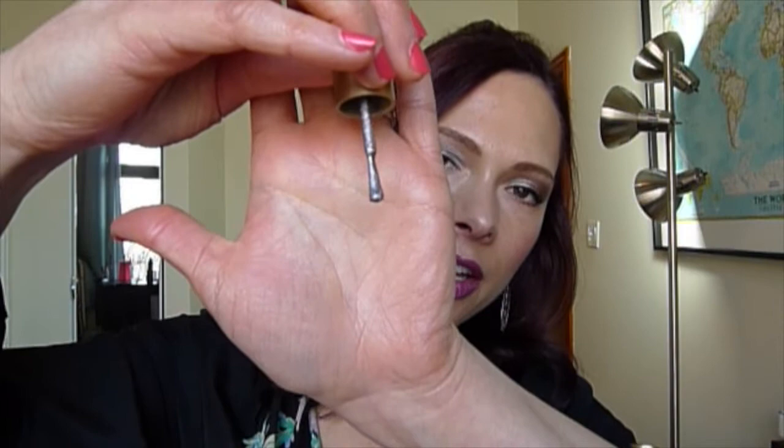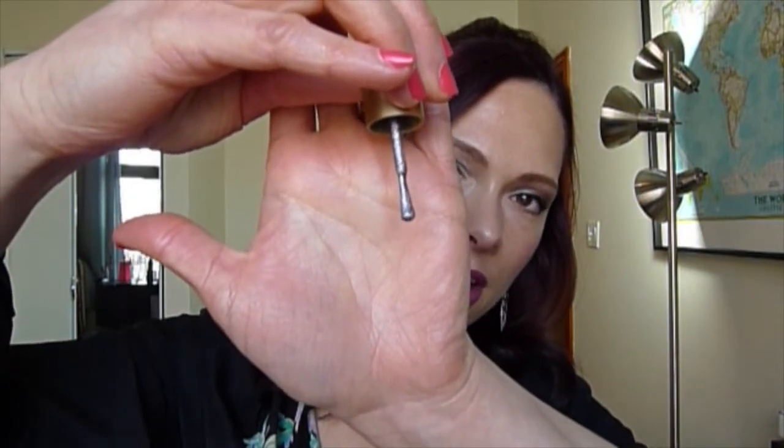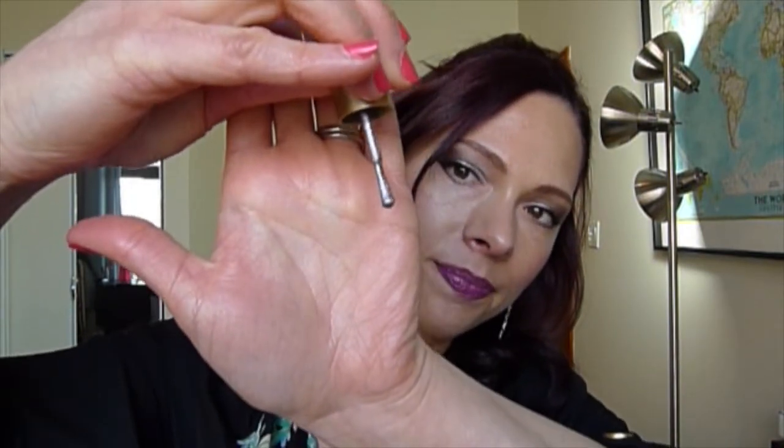Okay, I'm about to show you the brush, and it's got one of those wider brushes, but not insanely wide, like it's meant to cover your whole nail. It's just a little bit wide, and something about the shape makes it so easy to just lay down on your nail, and the texture of the polish itself goes on so easily.